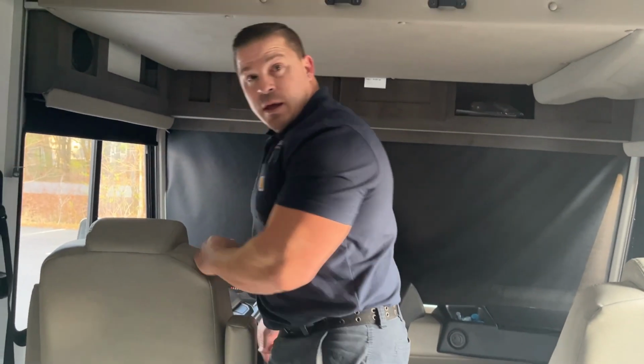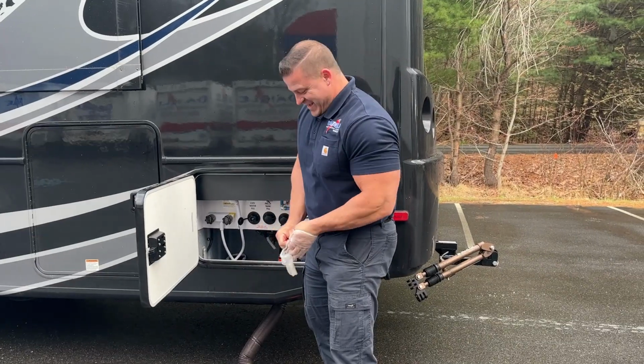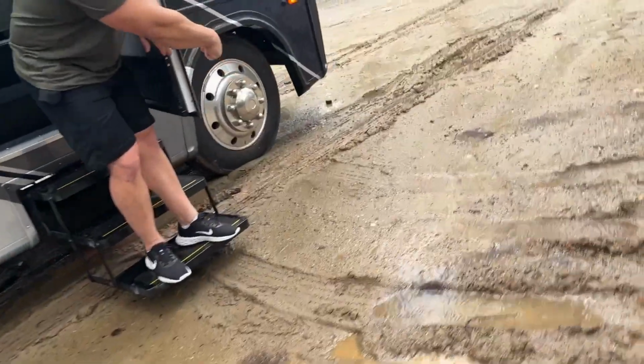What did you say? I think we do a hydraulic line on the jacks. Change these out real quick. That should be really fun. Yeah. Look at this. Look over here.